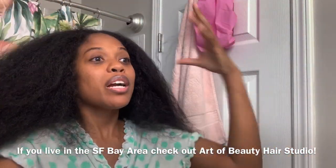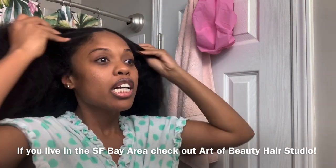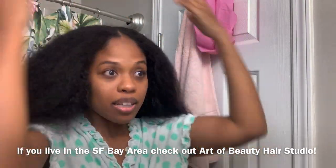But anyways, if I were at my hairdresser, at her salon, she would put me under the dryer for a little bit so that when she actually blow dries it, she doesn't have to blow dry it for as long. So it's healthier for your hair. So I'm gonna do that. I'm just gonna loosely put this up and then go sit under the dryer for maybe 10 to 15 minutes and then I'll be back.